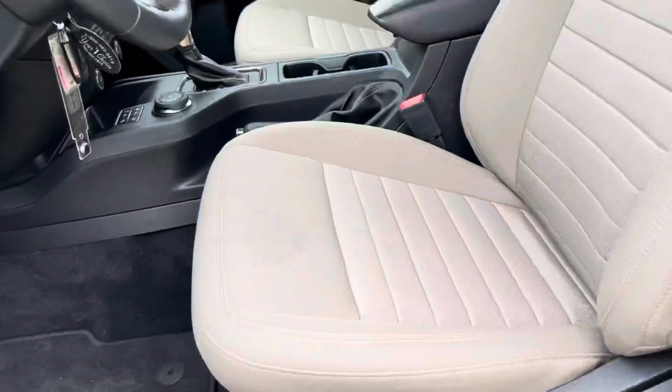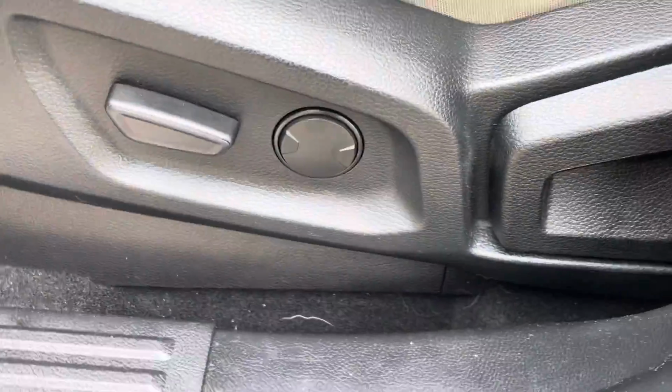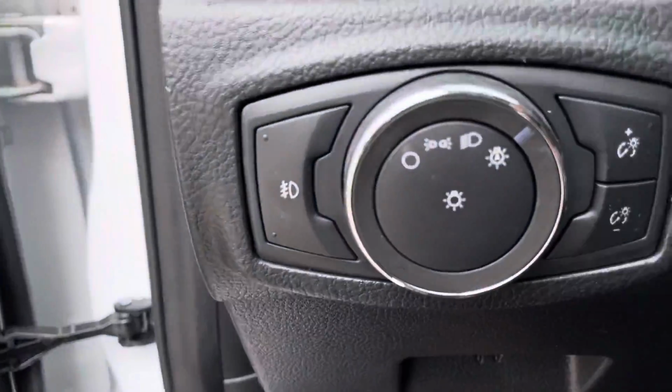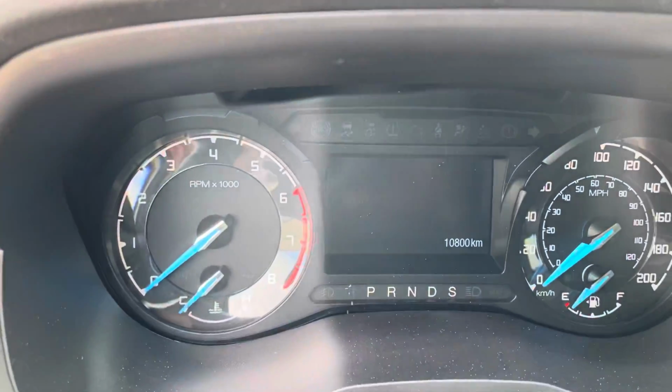Door. Okay, perfect. These are power seats, by the way, with lumbar support too. Everything is powered. You got your auto lights. You got a light in the back as well. 10,800 kilometers.